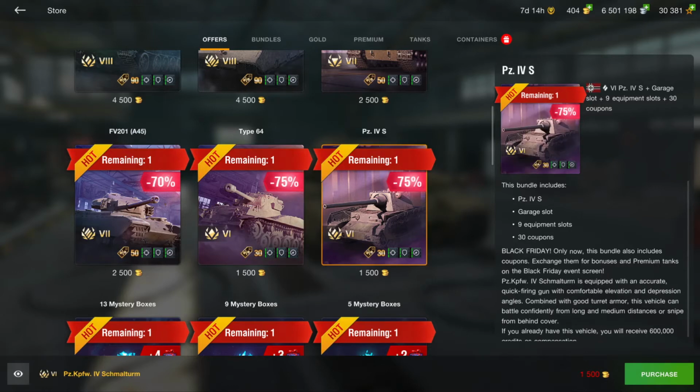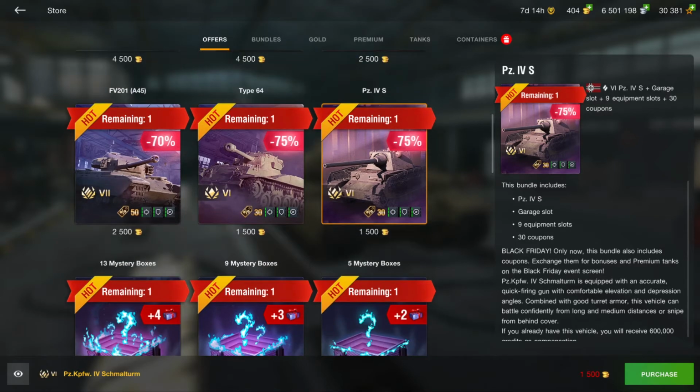The Panzer IV-S. Panzer IV-S is a great tank. I bought it, I think, in the last Blitz fair, or maybe the one before that. I actually can't quite remember. But it is a very decent tank. It has a great gun, a turret that can bounce something every now and then, and the mobility is still okay, and it earns a decent amount of credits. It's also one hell of a seal clubbing tank, if you like that sort of thing.